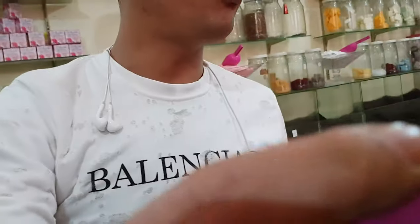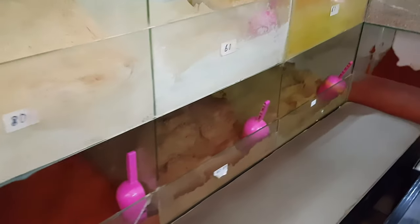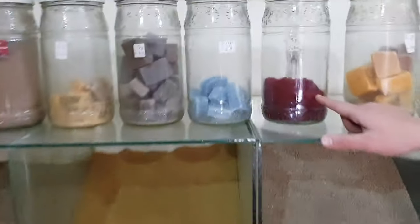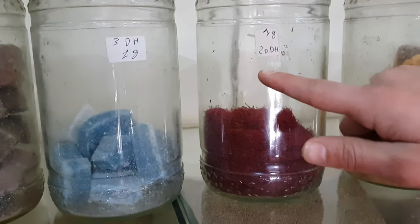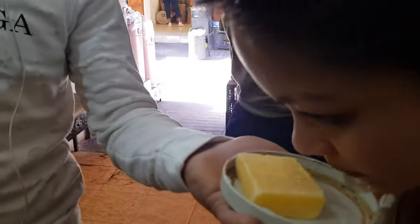This is shamoula for fish. Oh, smells delicious. This is ginger, hot paprika, cinnamon, cumin, and this is turmeric. This is saffron. In your country, it's very expensive. In Morocco, it's only 20 dirham. Moroccan price. These are bars of perfume. Vanilla.